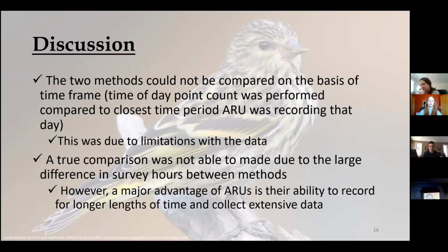So you have just hours and hours of data that these ARUs have produced, whereas each point count survey location only has 30 minutes total of, I guess, observation data. So there's a huge difference in those detectable hours. However, a huge advantage of ARUs is their ability to record for longer lengths of time and collect extensive amounts of data. So it could be argued that that isn't really a factor in comparing the two, just because that is a huge advantage of ARUs.